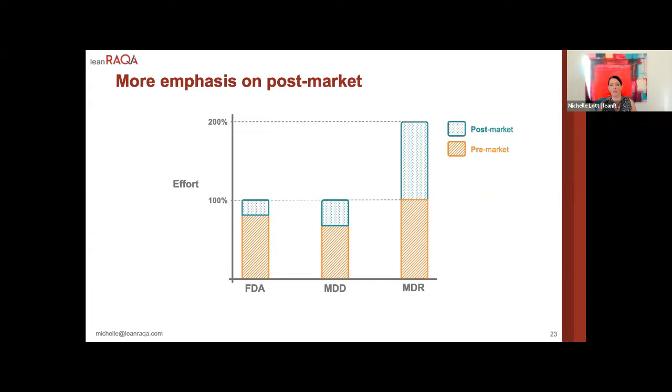There's much more emphasis on post-market now. You can see the work that you did to bring your product to market, you're going to have to do that much work after your product's on the market in terms of your post-market surveillance and clinical data.